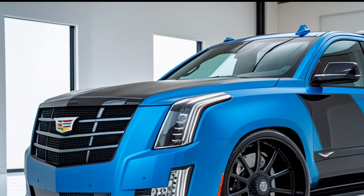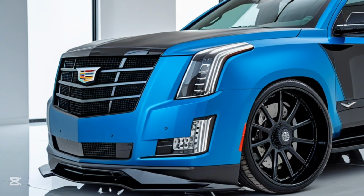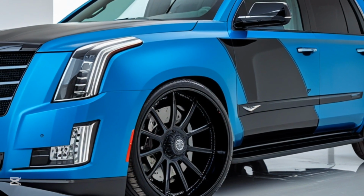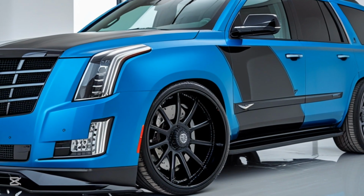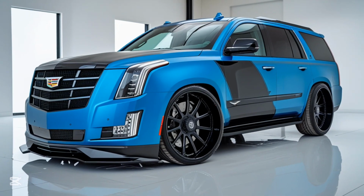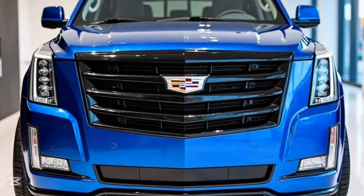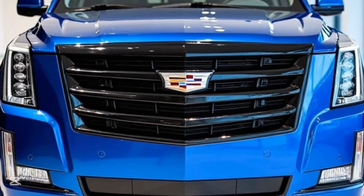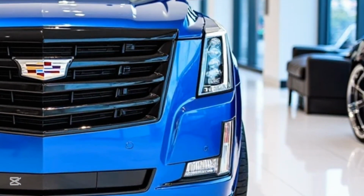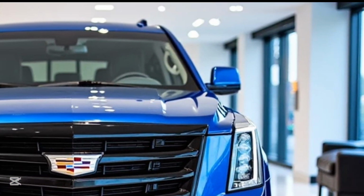The exterior maintains its familiar large, imposing stance, but with subtle refinements to the grille design, lighting elements, and aerodynamics. The front fascia is more sculpted, with slimmer LED headlights and a cleaner integration of Cadillac's signature lighting theme. The new color palette offers deeper, richer hues, and available trims now include new wool designs that enhance the SUV's visual strength and elegance.